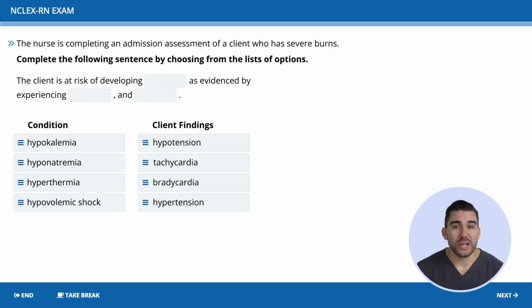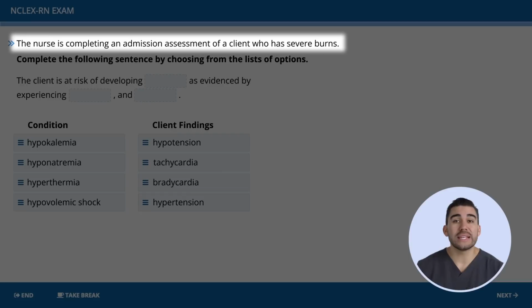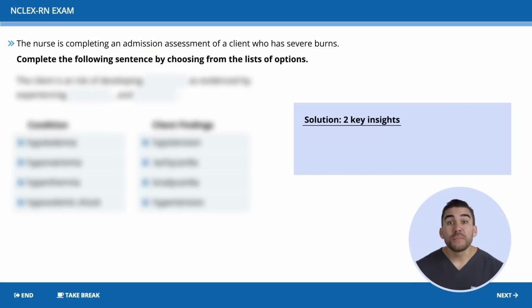Let's answer another question. So the question's asking us to complete the following sentence by choosing from a list of options. The problem here is admission assessment for severe burns. So for the solution, before looking at the options, what do you know about burns?